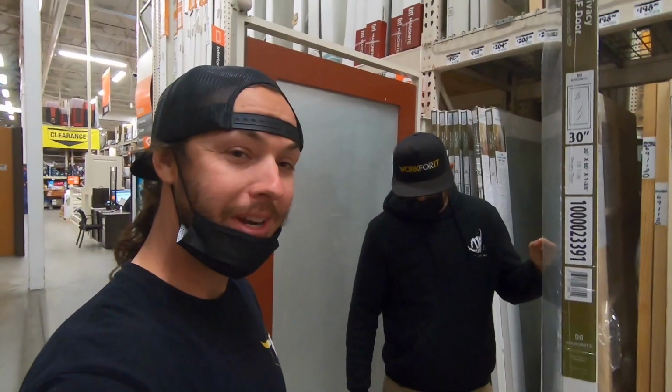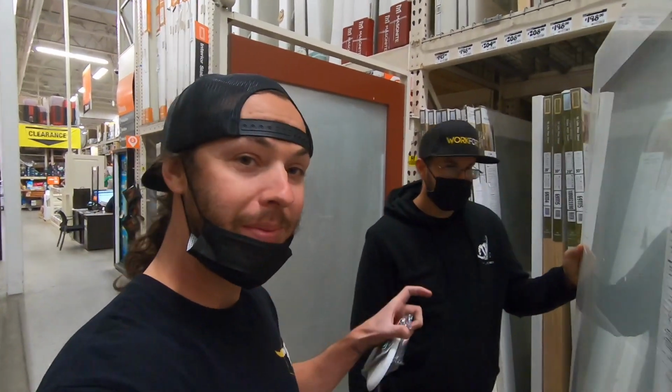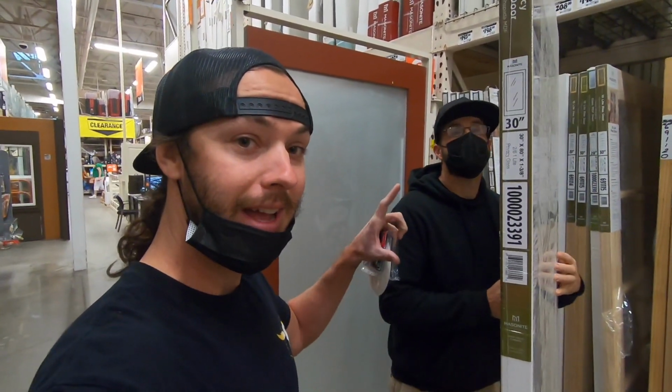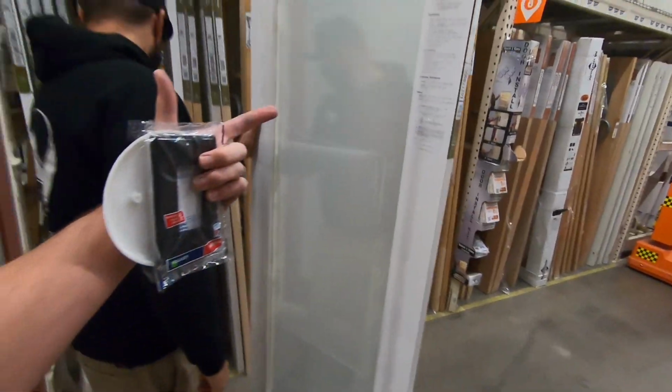This ain't gonna work. We're trying to come up with a cool idea for the bathroom door there, because obviously the one that's in the gym doesn't fit. We were gonna do a giant glass barn door until we realized that's $1.5 million to do it properly. This is our next best option.